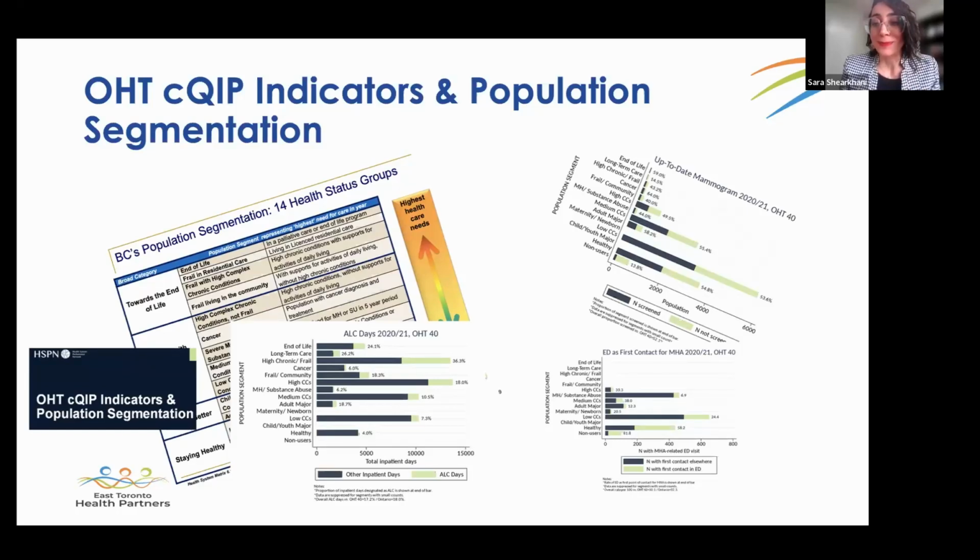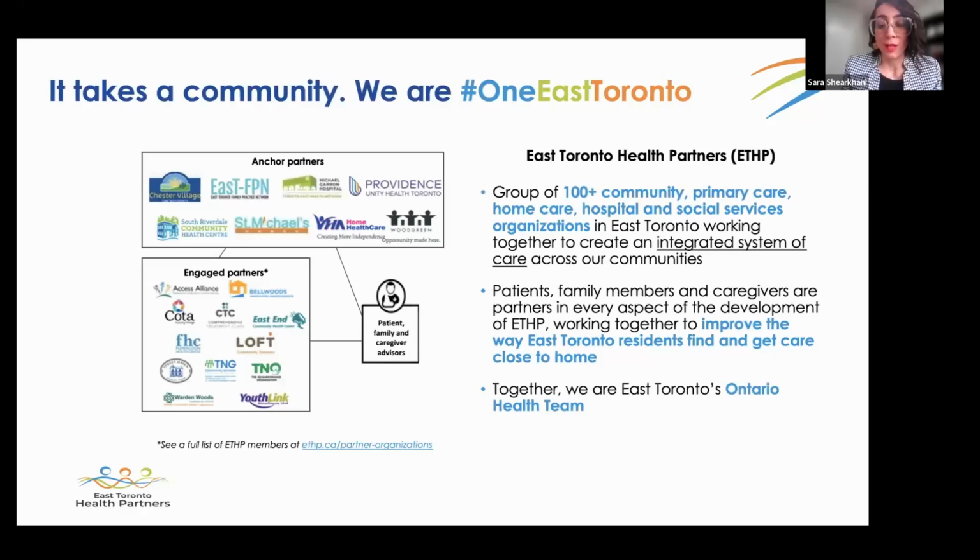As an OHT, East Toronto Health Partners, we also received this package. East Toronto Health Partners is a group of more than 100 community, primary care, home care, hospital and social service organizations in East Toronto that work together to create an integrated care system across East Toronto. We strive to partner with patients, family members, caregivers, and community members to improve the way East Toronto residents find and get care close to home.